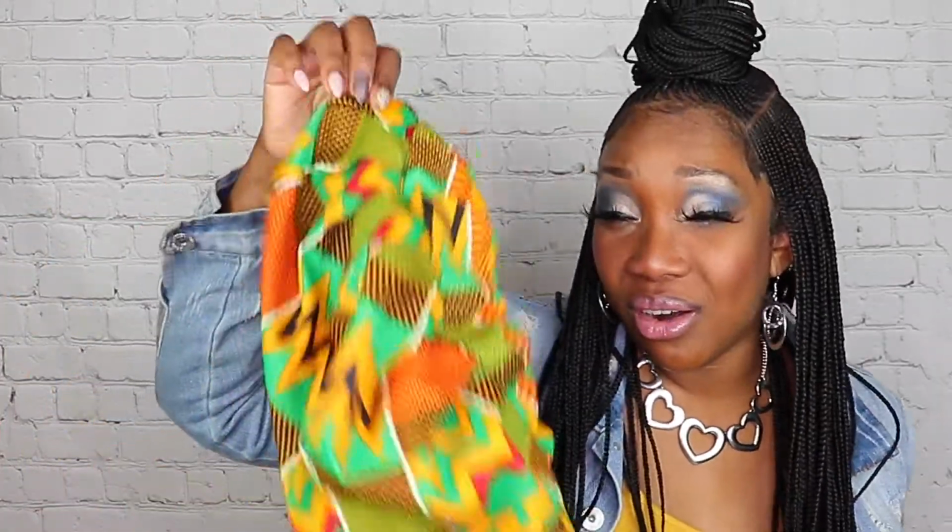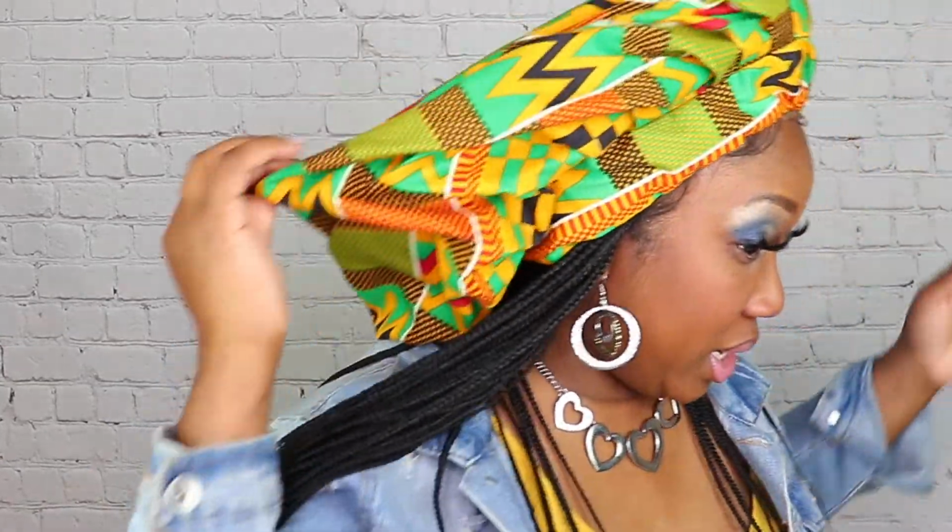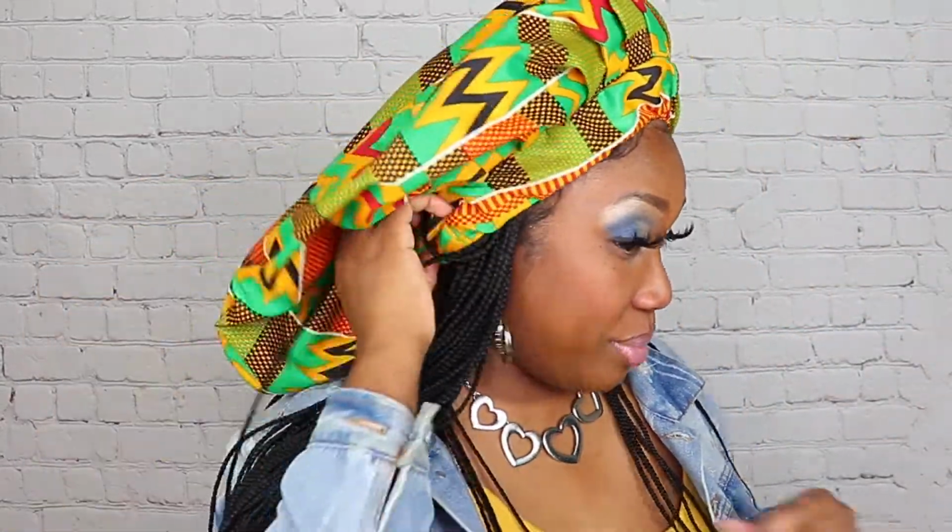I also did start off with this bonnet. You know, I showed you guys that this is the bonnet that they sent. And it's cool because when you want to go to sleep, this bonnet is so big that you can put all of the braids in the bonnet. So I like the fact that they made this bonnet and they send that to you. They have a lot of different other styles if you're not just feeling this style.